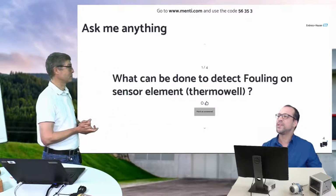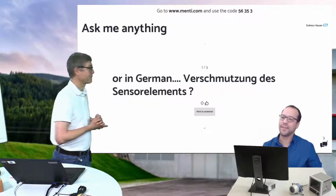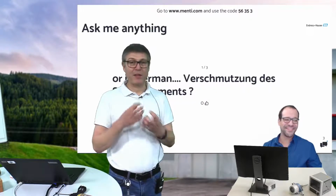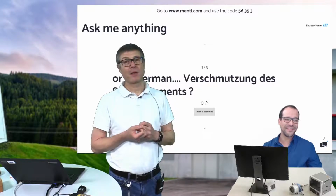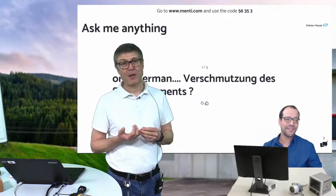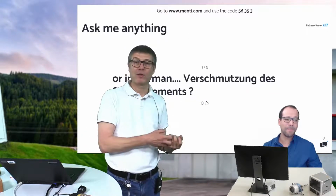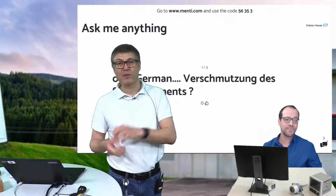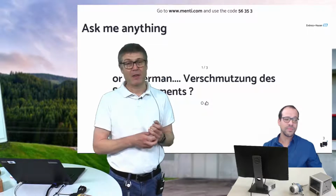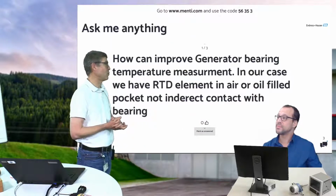Next question. What can be done to detect fouling on the sensor element or thermowell? Or in German, Verschmutzung des Sensorelements. Again, it's not possible to detect any kind of drift except by doing this calibration, because the electronics cannot decide if the change of a millivolt signal or the resistance value is coming because the temperature has changed or because the sensor in a way has drifted. And so unfortunately, there is no other choice.